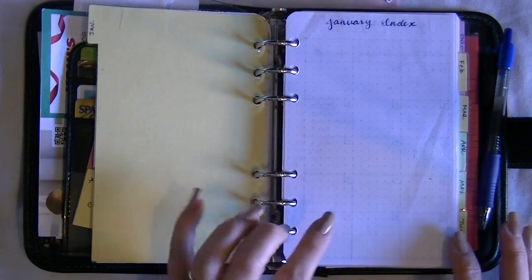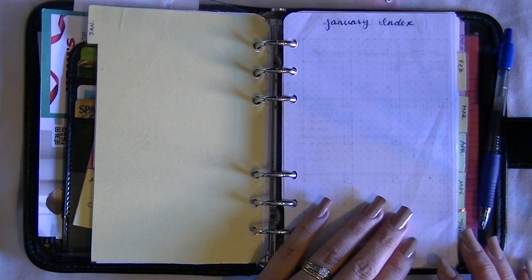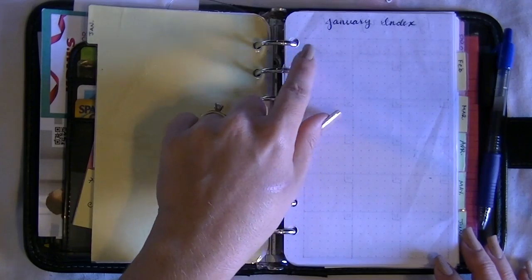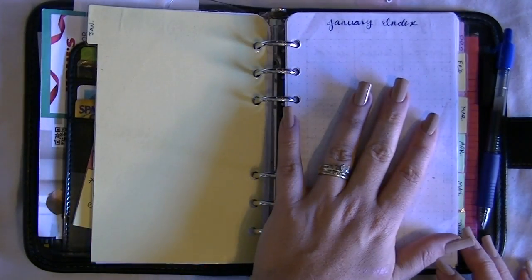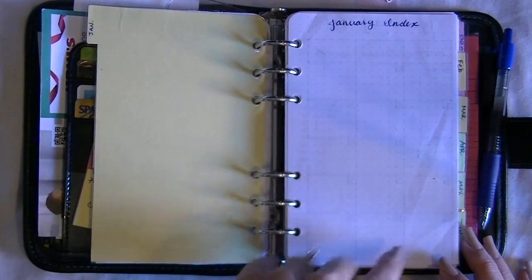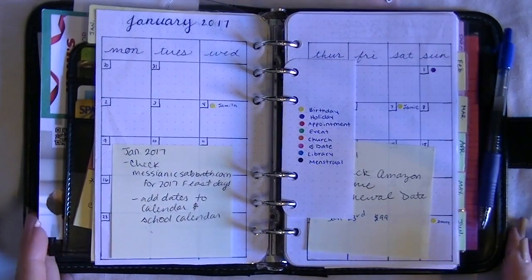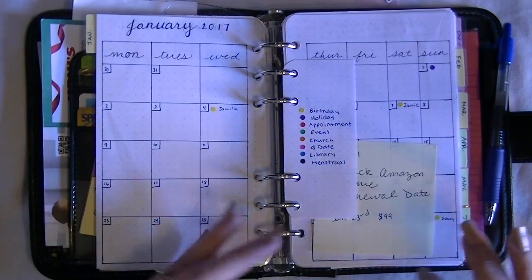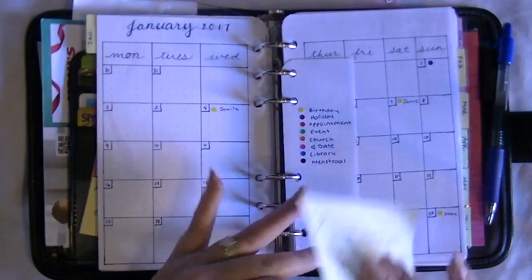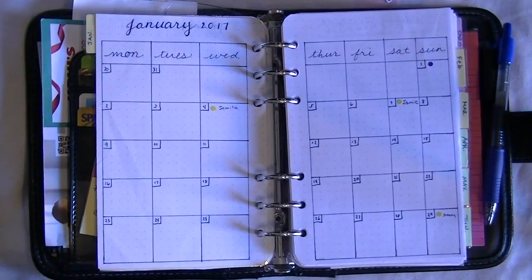If I have like a confirmation number on any specific day or an Amazon order that I made that I need to keep track of, I can just write the date and a quick note about what it is, so that way if ever in the future I need to reference that again, I can just quickly look here on the index. Then I drew out my monthly, and here I have a couple of reminders for January. And this is what the monthly looks like.